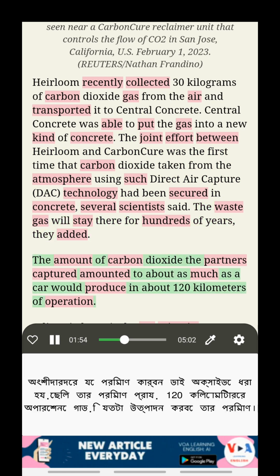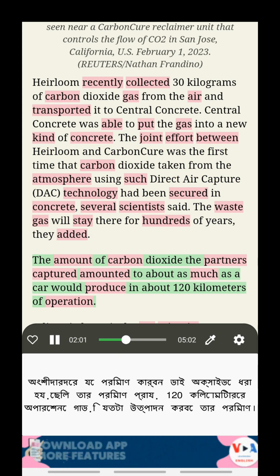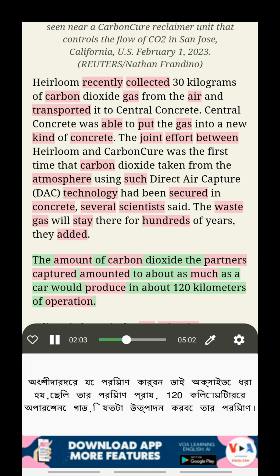The amount of carbon dioxide the partners captured amounted to about as much as a car would produce in about 120 kilometers of operation.